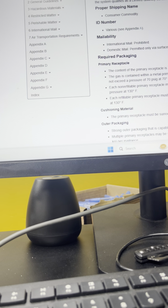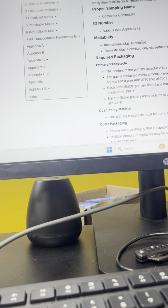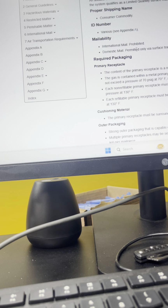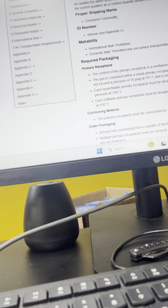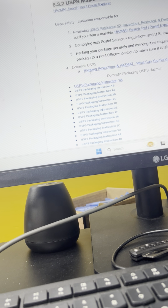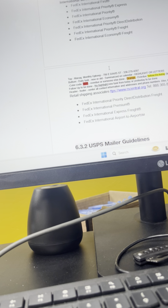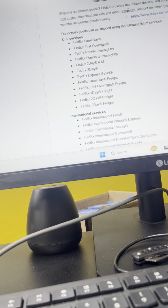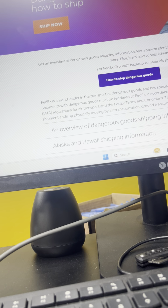So yeah, these are all the audible fire alarm systems. Can you ship that? International mail prohibited. Domestic mail permitted only via surface transportation. So, what else do we got here? I have my FedEx dangerous goods link. Are those linkable? Yep, those links are in there. How to ship dangerous goods. What I will probably do.